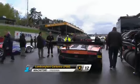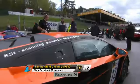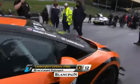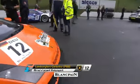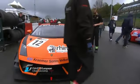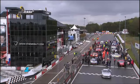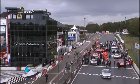Then we've got this Rhino's Lippert Motorsport car. Leo Machitsky is going to be starting this one before handing over to Natalia Fredina, the young woman driver, and alongside them is going to be Miguel Toril. You can see just there on the right-hand side in that second Russian Bear Ferrari.